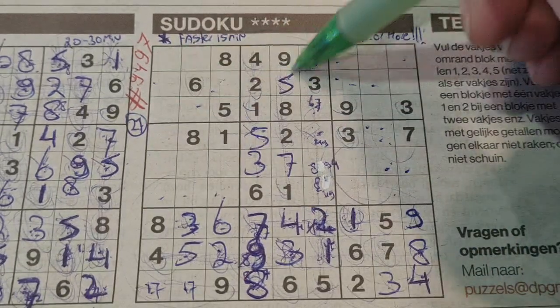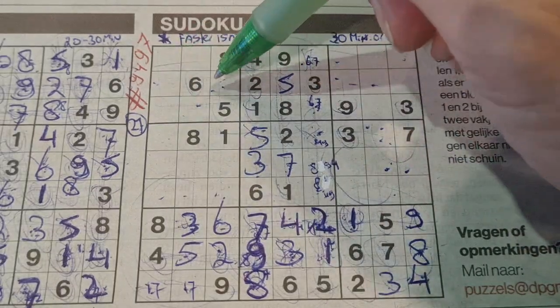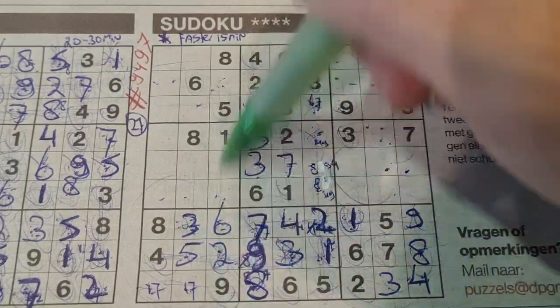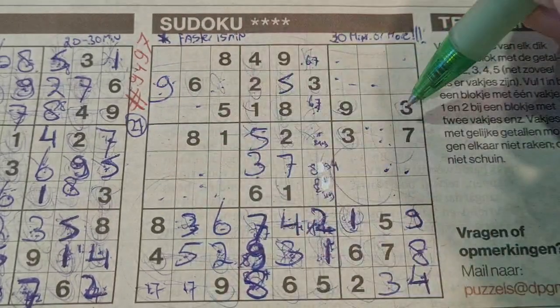Need a 9 here. 9 in the first row, 9 in the third row. So the row between, the second row, the only 2 places left for the 9 should be here or there. We have a 9 in this column, no 9 there. 9 should be here.